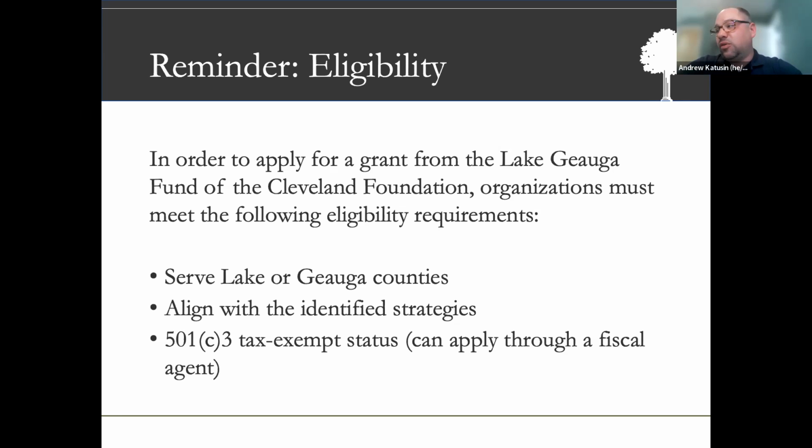I'm not specifically going to say that they are one time, but we'll make absolutely no commitment that if you get funded this year, you will get funded again next year. That is not something that, in an annual RFP process, which the Lake Geauga Fund will be doing every year for the time being, there's never a guarantee that you will be funded again next year. I can't even guarantee that these priorities will be the same next year. So really, keep that in mind. We are open to funding new programs.